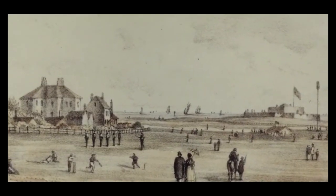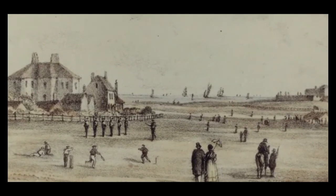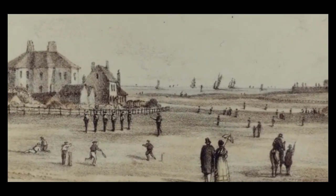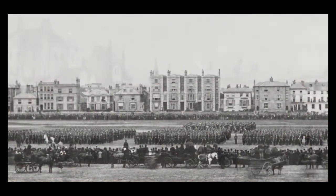For centuries, the open area of Southsea Common was kept clear so that the guns of Southsea Castle and of the town fortifications had a clear field of fire. The presence of the military became one of the attractions of Southsea. Crowds gathered to watch troops parading and drilling on the common.